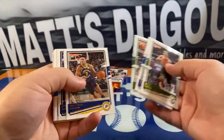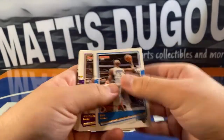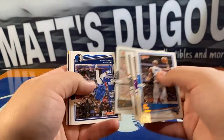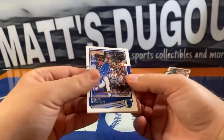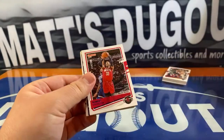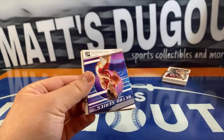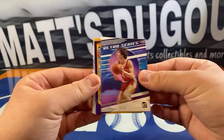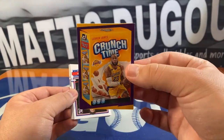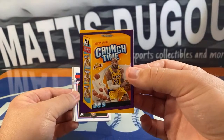Mo Bamba, Aaron Baynes. Donovan Mitchell. D'Angelo Russell. AD. Jared Allen. And a press proof of Dorian Finney-Smith to 349, Mavericks. Purple to 199 press proof. Robert Covington. Retro Series, Pete Maravich. A Crunch Time, LeBron James. Man, nice inserts for the Lakers of LeBron coming out.